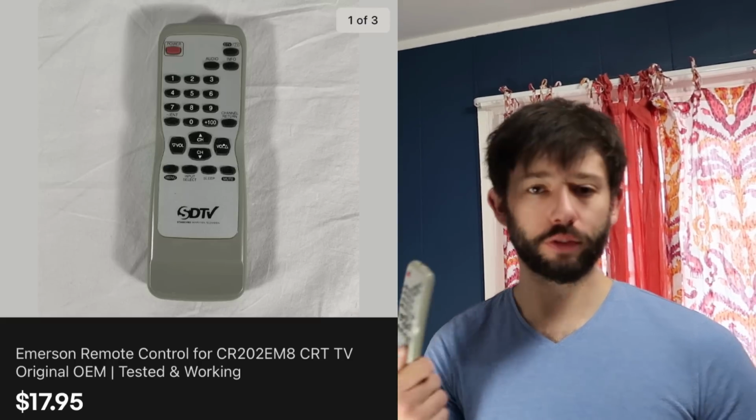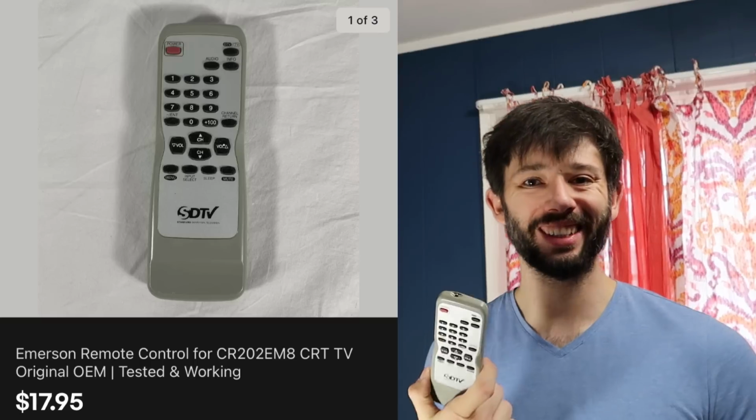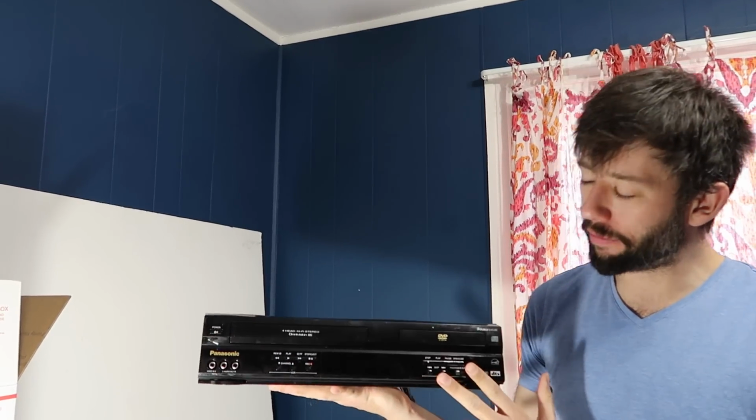2 more electronics sold this weekend for us. We have about $1 into this remote. It sold for $18 shipped. It's for an old school CRT TV. And then we also have this DVD VHS combo unit from Panasonic that sold for $75.